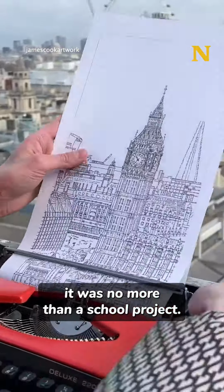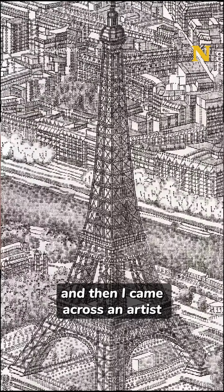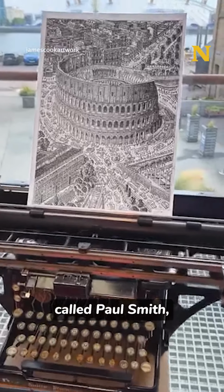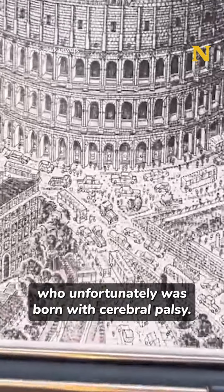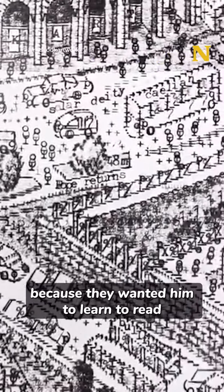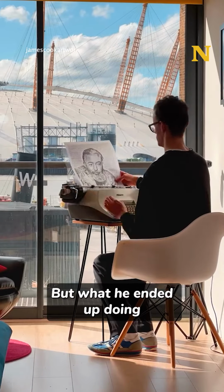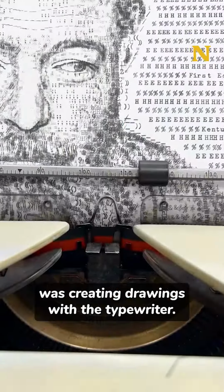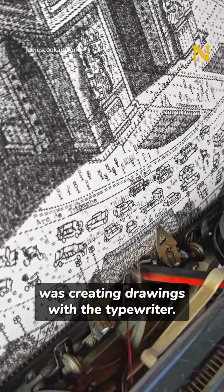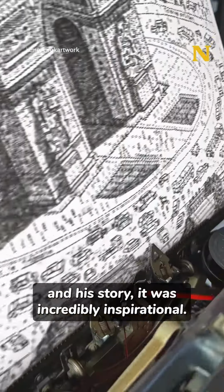It was no more than a school project. Basically, I was in art class, and then I came across an artist called Paul Smith, who unfortunately was born with cerebral palsy. His parents gave him a typewriter because they wanted him to learn to read and to write. But what he ended up doing was creating drawings with the typewriter. For me, just reading about him and his story was incredibly inspirational.